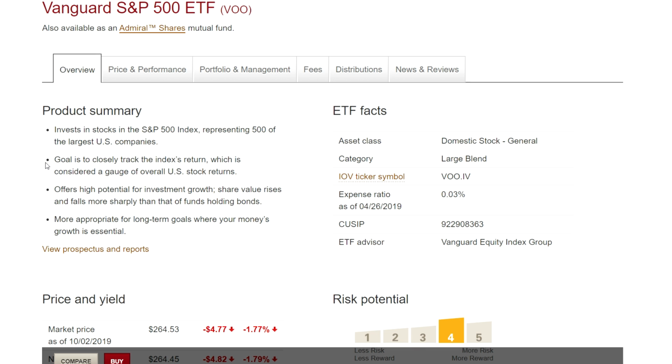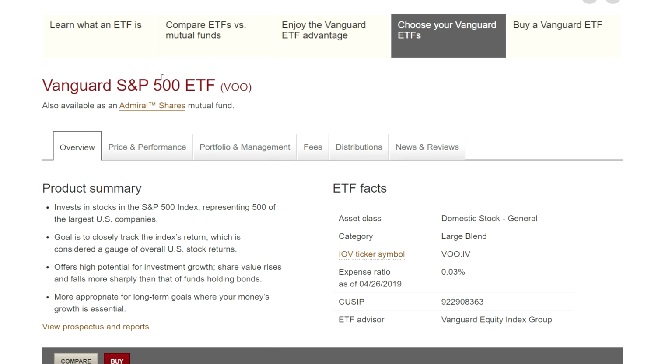Or if you just want to collect those dividends and do something else with them, you can also do that. Now I want to answer the question that I constantly get when I talk about ETFs, and that is, should I buy ETFs through the Vanguard website, or should I buy them through a brokerage as an ETF? If we click right here, we can see that the Vanguard S&P 500 ETF is also available as an Admiral Shares mutual fund. So let's take a look at these two and talk about what would be the better fit for you. Again, it's going to largely come down to what's easier for you to remember and what platform is more convenient. But there's actually a big difference here that a lot of people aren't aware of.